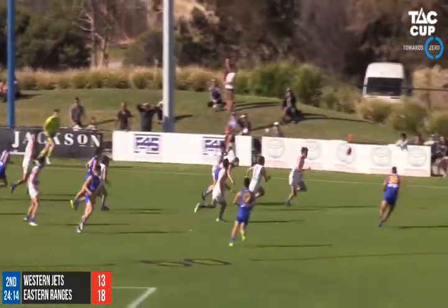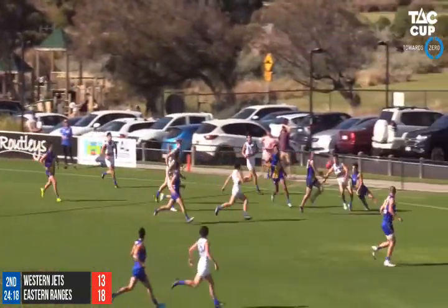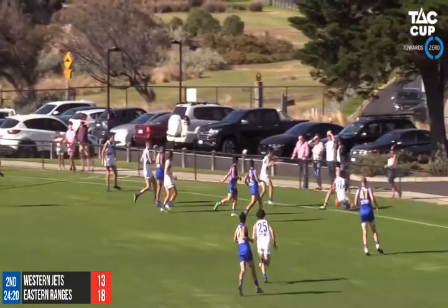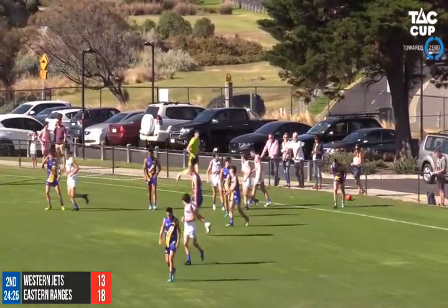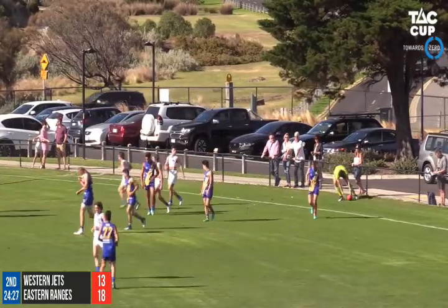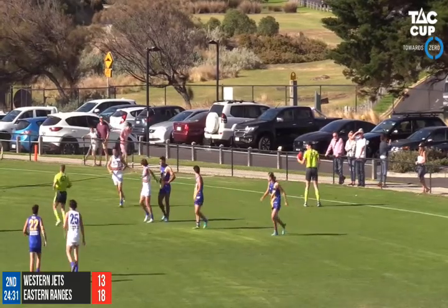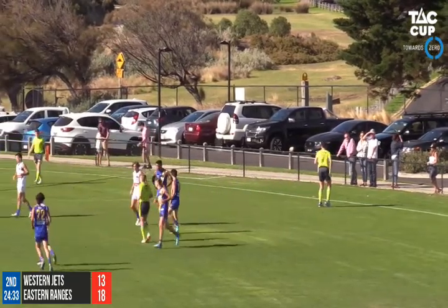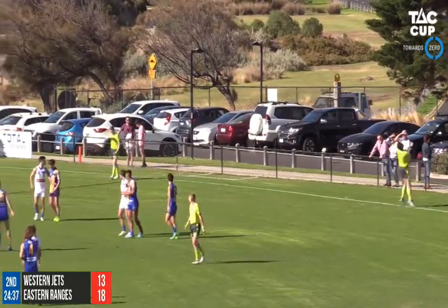They get it out wide. Still Easton doing well with numbers down there to paddle it towards the boundary line. And so did the Jets do well to keep it there. Yeah, good pressure by the Jets there. Rangers had a couple of opportunities to clear it, but just getting their hands in, a bit of a tackle or an intercept. So they'll ball it in. We're about 65 out from the Western Jets goal, city end of the ground.